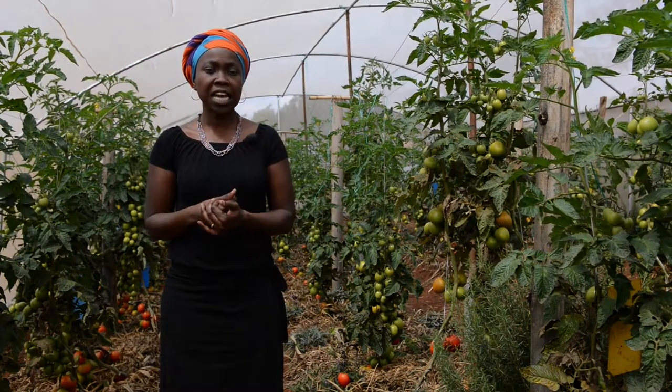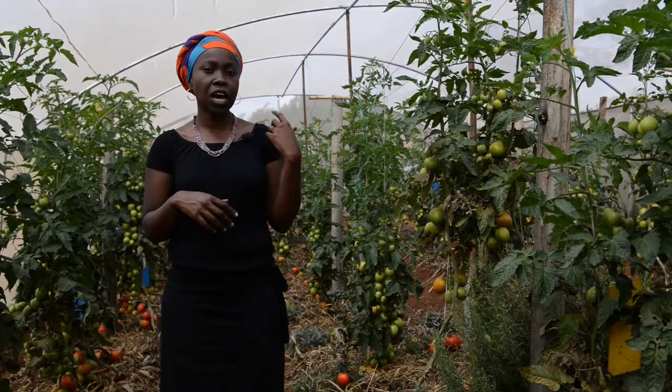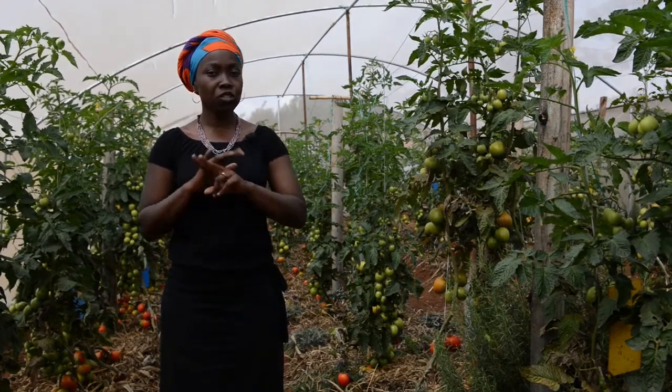Even the cabbages, one of our cabbage farmers got a middleman who came and bought the cabbages in two rounds, and that was done. Now he's planting cabbages and tomatoes, but our other cabbage farmer is only now starting to sell. He's looking for the market because he planted a little later, but he still has a very good market and is getting good offers. So in terms of marketing, I think I can say we've not had a problem.